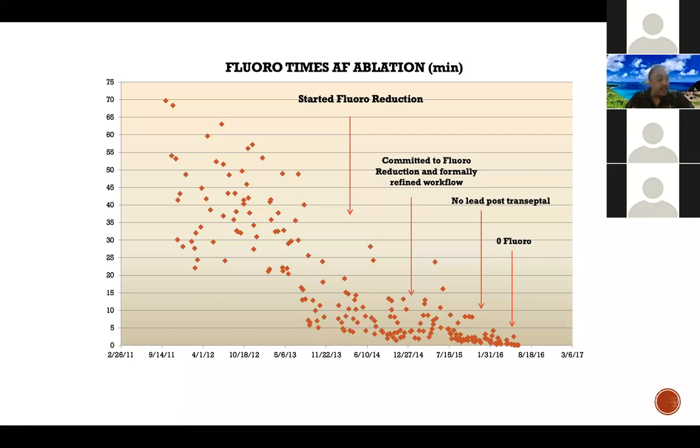And I will say that in my experience, the single most important step in reducing your fluoro time is saying, I'm going to reduce my fluoro time. Just that simple cognitive switch in your brain about paying attention to fluoroscopy, asking yourself, do I really need to step on the pedal?